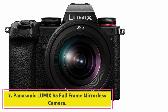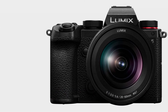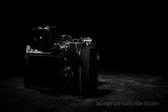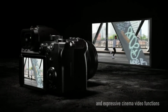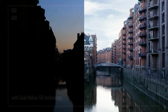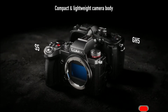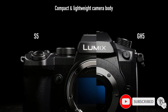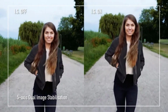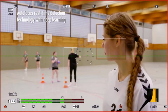At number 7. Panasonic Lumix S5 Full-Frame Mirrorless Camera. If you liked our previous pick from Panasonic but wished there was an option with interchangeable lenses, worry not. The following pick from Panasonic will offer you similar features, if not better, with interchangeable lens options. Backed by the Panasonic L mount lens compatibility, the Panasonic Lumix S5 becomes one of the most versatile products on our list. It is powered by a full-frame 24.2 MP BSI CMOS sensor that is 35.6 by 23.8 mm in size.